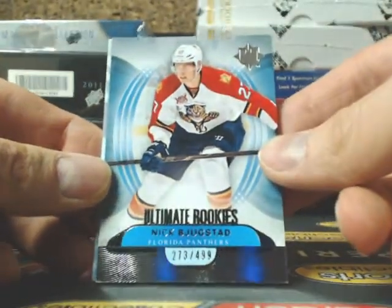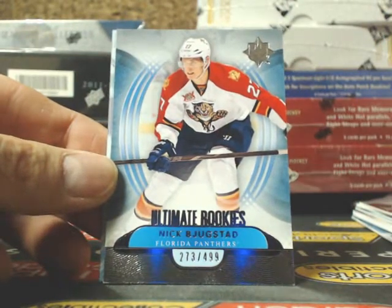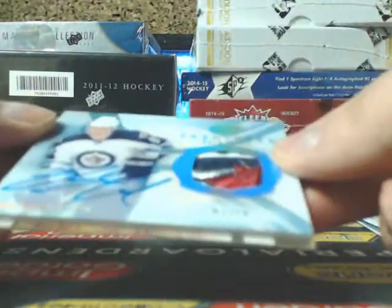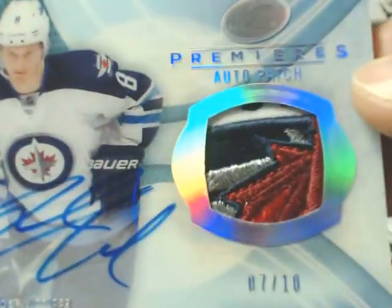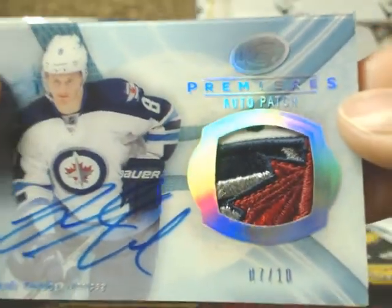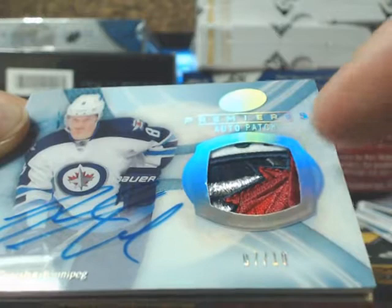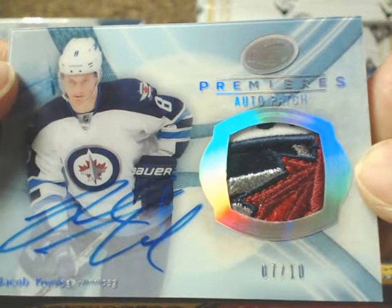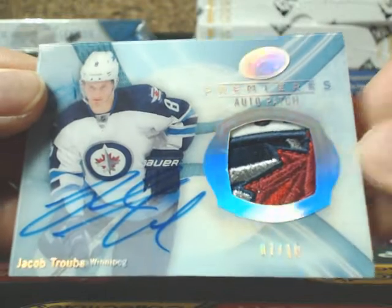Ultimate Rookies of Nick Bjugstad going out to the Panthers. Just open the team list here. Nice Premieres. Sick patch, going out to the Winnipeg Jets and Coyotes spot. Going out to Mario, Jacob Trouba. Check out that patch on that. It's absolutely filthy. It's like the shoulder patch with the Canadian flag off the jet there. That's absolutely gorgeous. Very nice, Mario. Number 7 of 10, misses jersey number by 1 there.